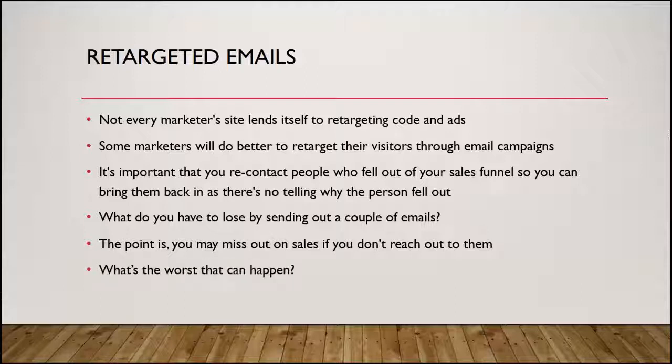And what's the worst that can happen? They ignore you. Well, right now, if you aren't retargeting, you're the one ignoring them. So bring retargeting into your strategy and see your sales soar.